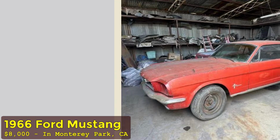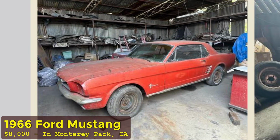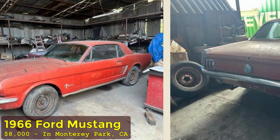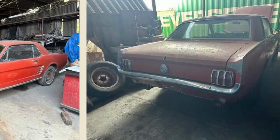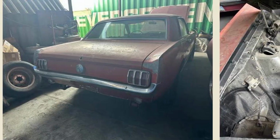Number 2. Presenting the 1966 Ford Mustang, a California A-Code coupe and a true icon of American automotive history. Equipped with a 289 V8 engine and automatic transmission, this Mustang offers a strong foundation for a rewarding restoration project.